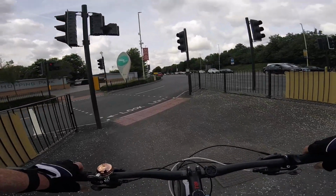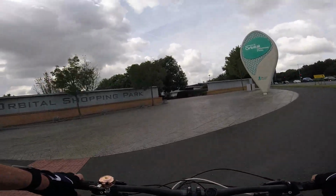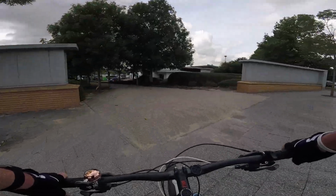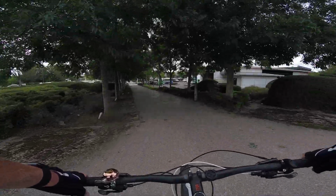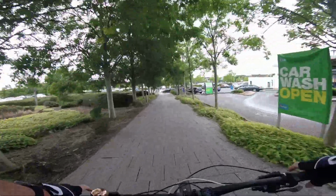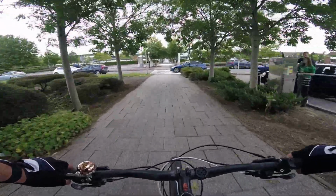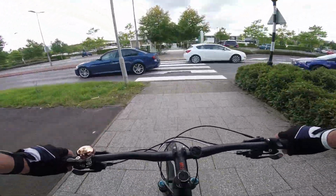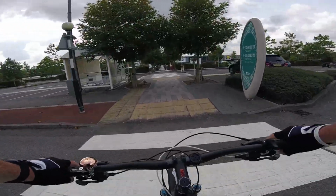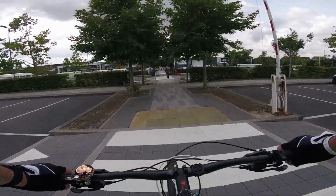Here we are, back at the Orbital Shopping Park. Asda, M&S, Next, Lidl, petrol station. Car wash. Thank you, people. Right, now I've got another little errand to run.